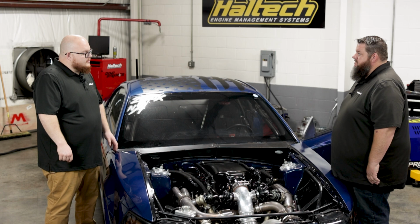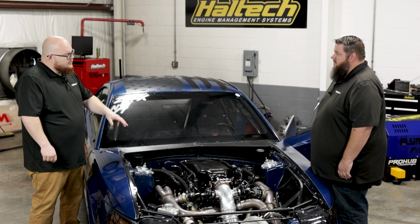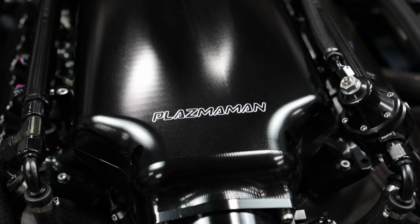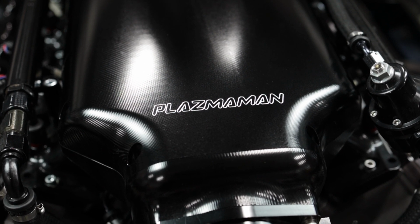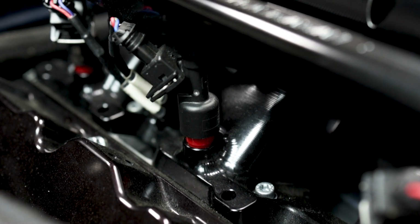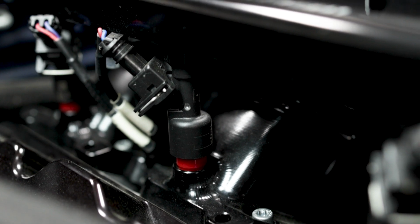Okay, so because of the higher fuel volume, what are you doing for injectors and intake? Yeah, so we've got a billet aluminum plasma mount intake out of Australia, a really nice piece, and mounted in that are a set of modified Siemens Deka injectors that have been modified by FID to flow more.